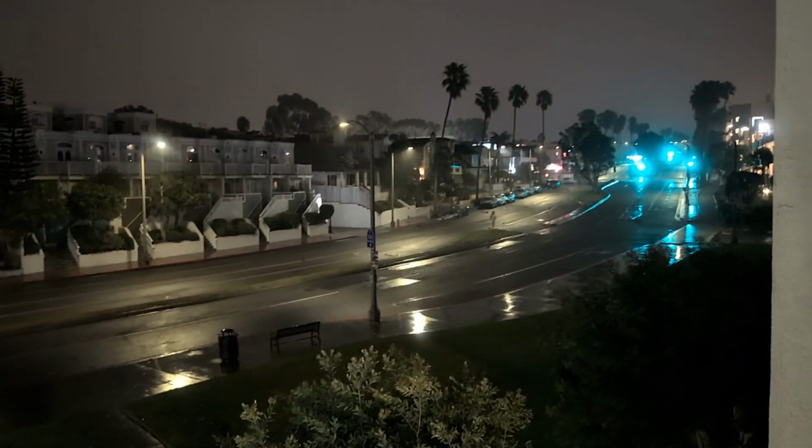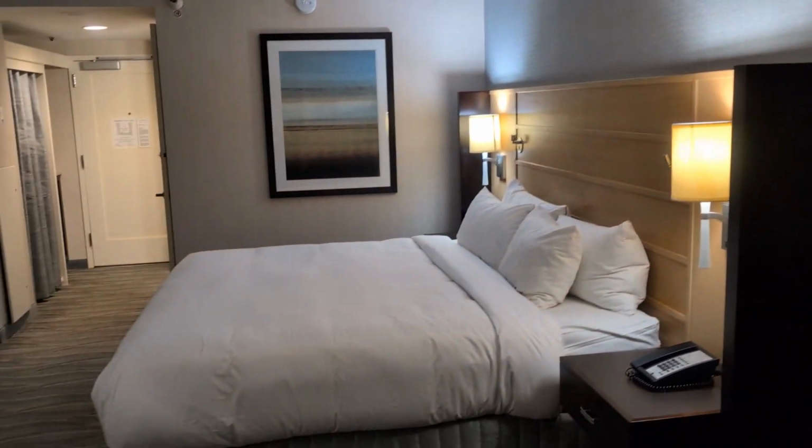Seems like a quiet street with some homes, but this is very nighttime. But yeah, this is the room, folks.